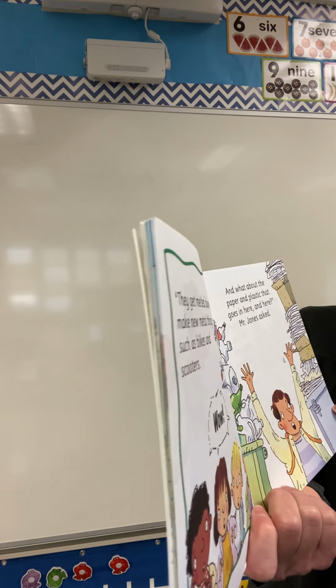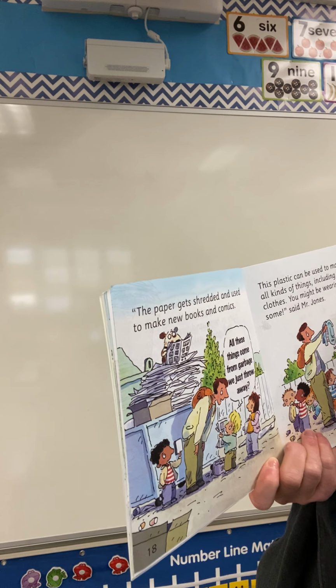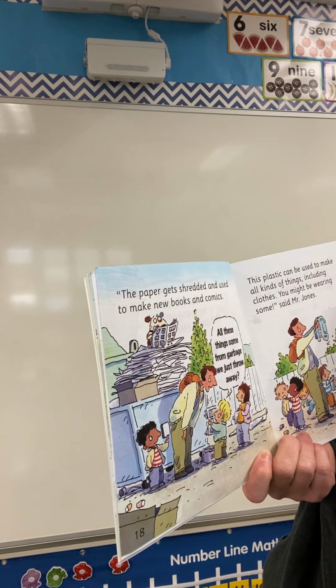Asked Mr. Jones. So there's a lot of plastic. Look at all those milk jugs. And here's lots and lots and lots of paper. We use lots of paper at school. The paper gets shredded and used to make new books and comics. All these things come from garbage we just throw away.